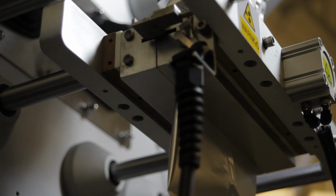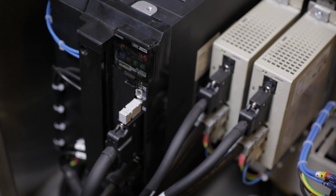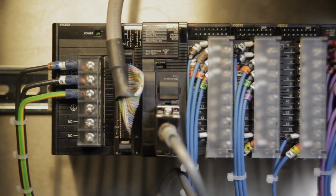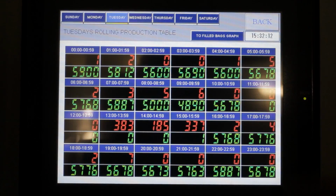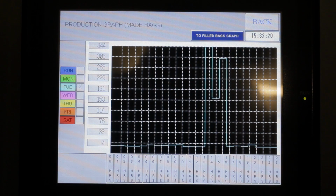In the Line Equipment solution, we've used a range of Omron products, including the NS8 HMI, G5 servo motor and drive, SmartStep servo motor and drive, and CJ2 PLC. We've tailored the software in the Line Equipment machine so that as new functionality is added, this becomes part and parcel of the next generation of machines. This can be switched in and out using the HMI by the operator or by the Line Equipment engineers.